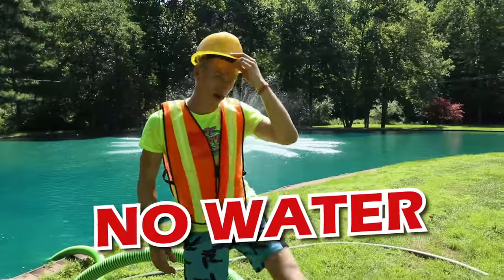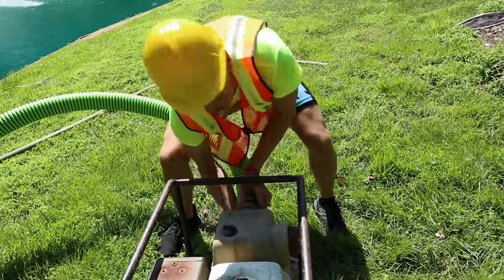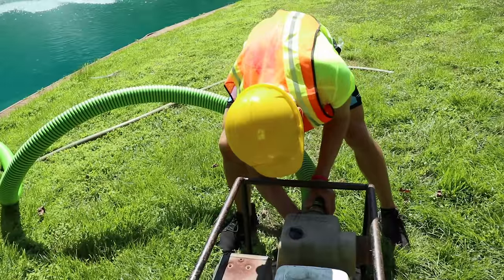Bad news, no water. Sherry, if we can't get water, this whole slip and slide will have been set up for nothing. So you really gotta smash that like button right now. Come on, we need water.